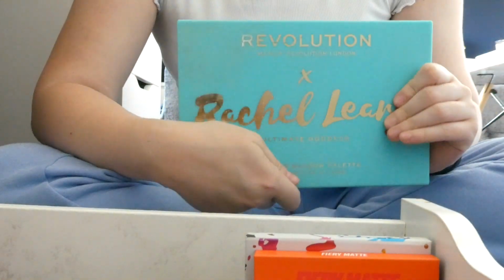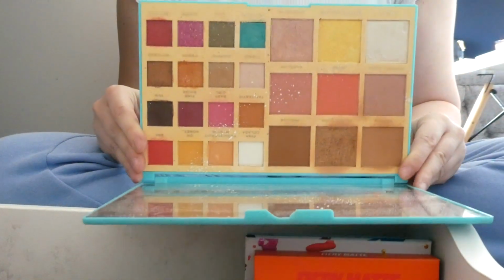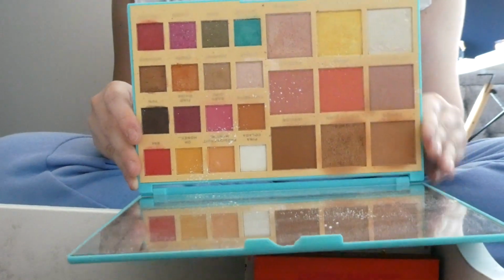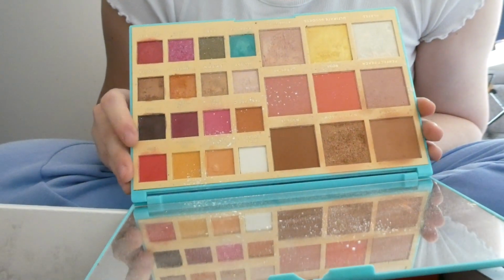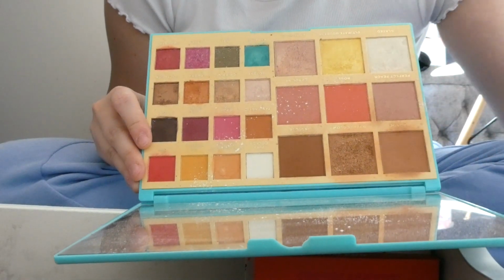This palette got a lot of use. I actually broke the clasp on it. It's the Ultimate Goddess palette from the Rachel Leary and Revolution collab. And I don't know whether you guys can see, but the mirror is destroyed. There's powder everywhere. I actually really liked this palette, especially for the bronzers and also the blushes.